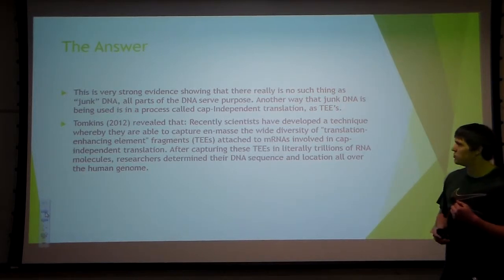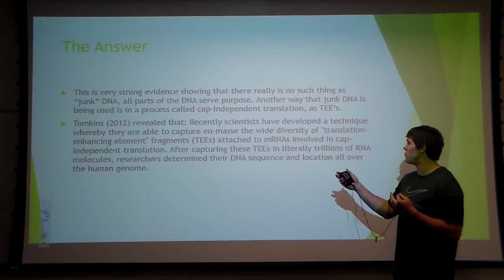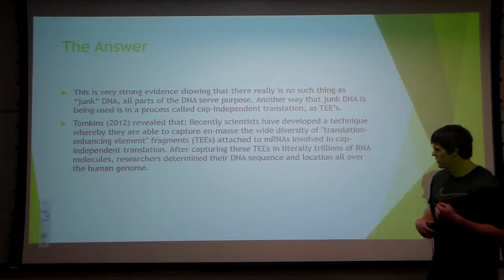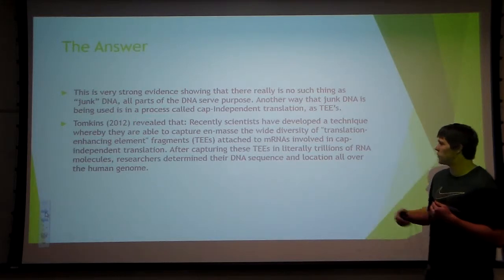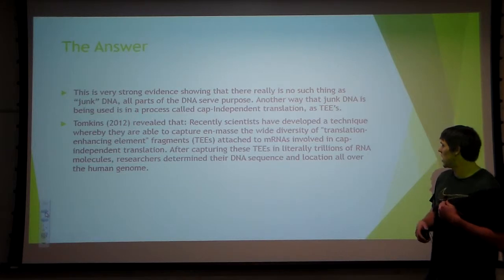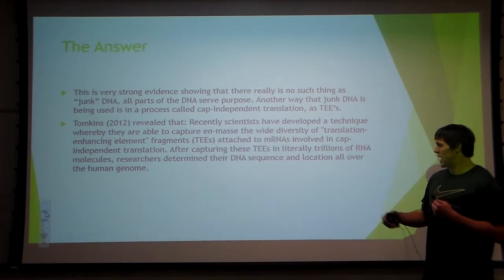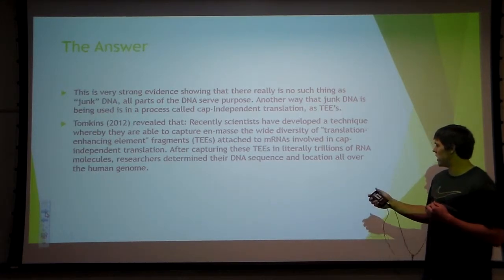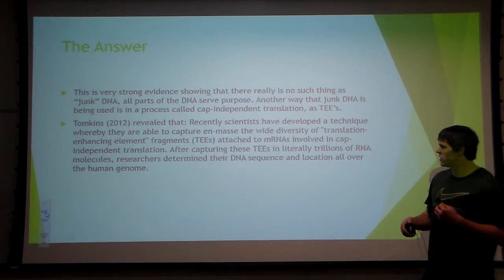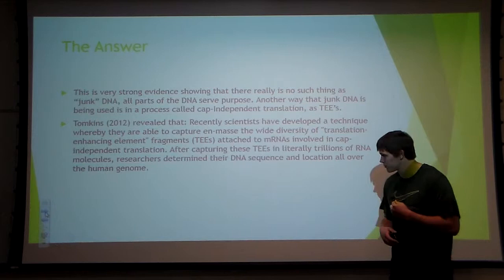Another way that junk DNA is being used is in a process called cap independent translation, or Ts. Recently, scientists have developed a technique whereby they are able to capture en masse the wide diversity of translation-enhancing elements, fragments, attached to mRNAs involved in cap-independent translations. After capturing these Ts in literally trillions of RNA molecules, researchers determined their DNA sequences and locations all over the human genome.